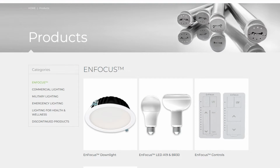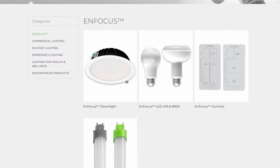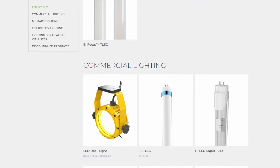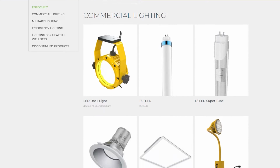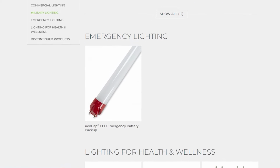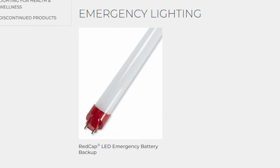The N-Focus allows you to bypass the ballast, remove it, wire it direct to the line, so you don't have to do any additional wiring. Right? It's all ready to go. It dims it in the tube, and it changes color in the tube as well. So both options there. And then the red cap is bypassing the ballast again, and the emergency capability is built right into the tube. So easy to replace down the road. You don't have to buy brand new fixtures, go all expensive. You can get it all done with Energy Focus.